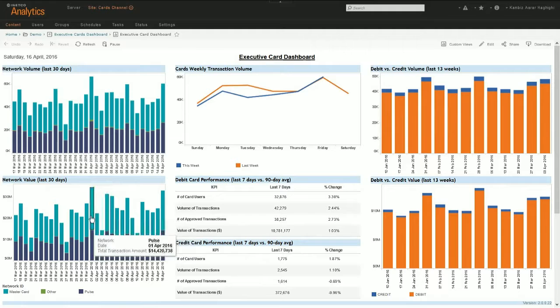And we get to see where the volume's coming from, and what the value of each of these are. There's definitely a strong correlation between the two, as you see both volume on the top left and value at the bottom.